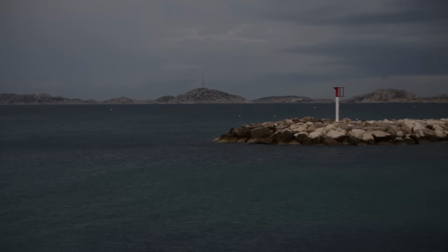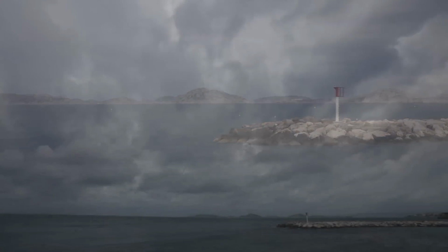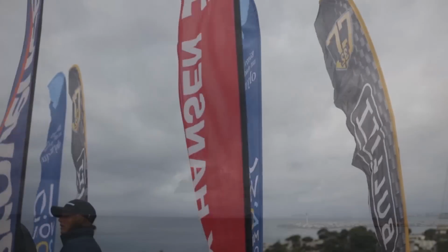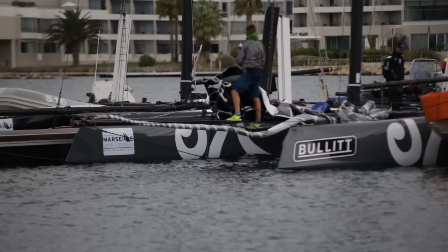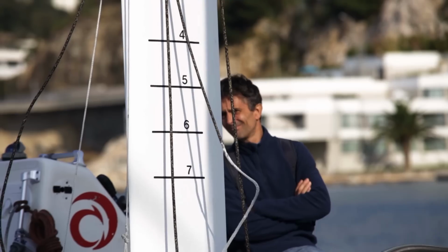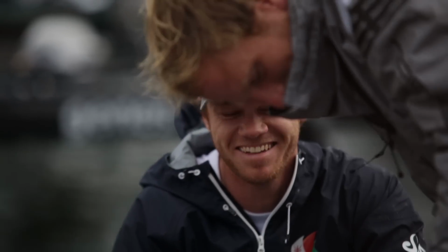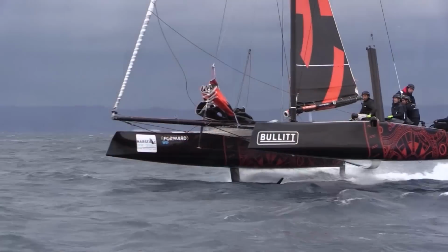So entering the final day, just 5 points separated first from third. Sultanate of Oman are guaranteed of winning the overall title if they could just hold on to that third spot. Could anyone upset their party, and who will be victorious in the Marseille One Design? You know, for us, we have to think about it as we're tied, three-way tie, and the margin's small, so we just have to go out and sail aggressive and well.